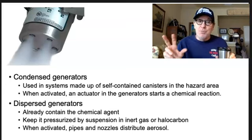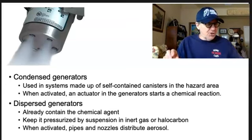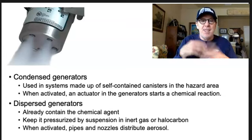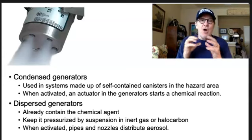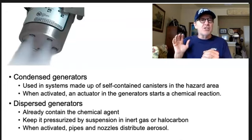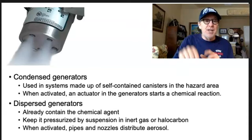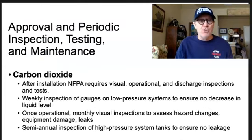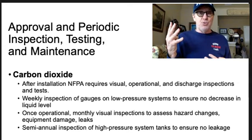But there's two basic kinds. There's condensed generators, where it's a self-contained canister, and it gets mixed with another product, and there's a chemical reaction, and then it gets shot out. And then there's dispersed generators. They already have the chemical agent in it, but it's pressurized by suspension in an inert gas or a halocarbon that helps push it out, and when activated, the pipes and nozzles distribute the aerosol. Well, those are our three kinds of systems. Well, they're all kind of, actually four, because we did talk about CO2 in the other lecture.